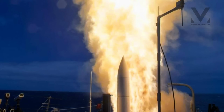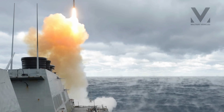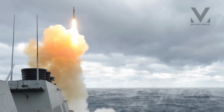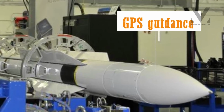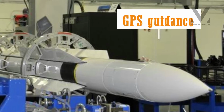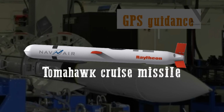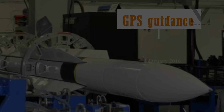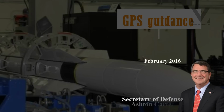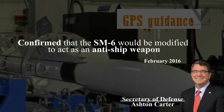In regard to its ability to strike, the SM-6 could be used to strike land-based targets and even acts as an offensive force against other fleets. The U.S. Navy is adding the GPS guidance to the SM-6 Block 1A so that it has the capability to strike surface targets if needed. But given its higher cost than other land attack weapons like the Tomahawk cruise missile, it would not likely be used as a primary option. In February 2016, Secretary of Defense Ashton Carter confirmed that the SM-6 would be modified to act as an anti-ship weapon.